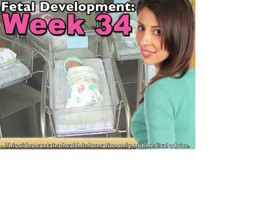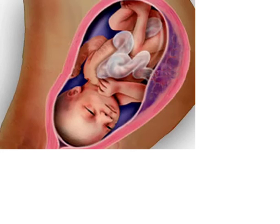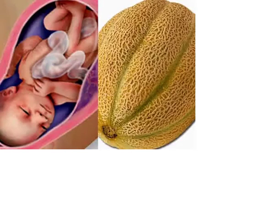Good news for moms concerned about preterm labor. Most babies born from here on out do just fine. In other happy news, your baby has likely turned head down with the head against your pubic bone, which is the most common presentation for delivery. Most 34-week-old fetuses measure about 18 inches and weigh 5 pounds or so. Picture a cantaloupe and you've got the idea.